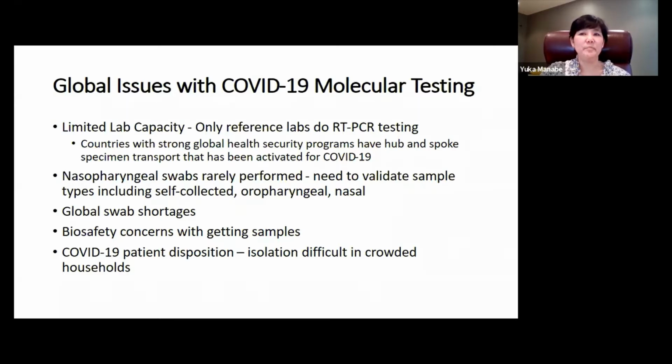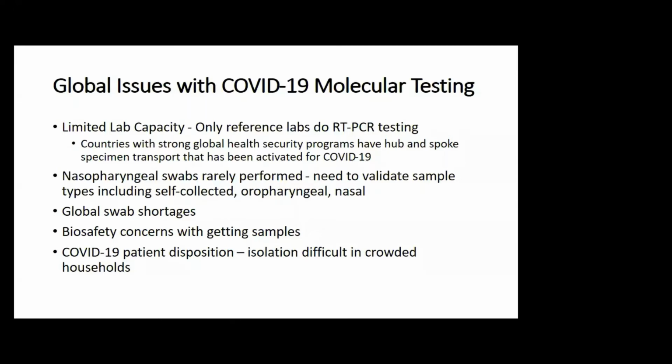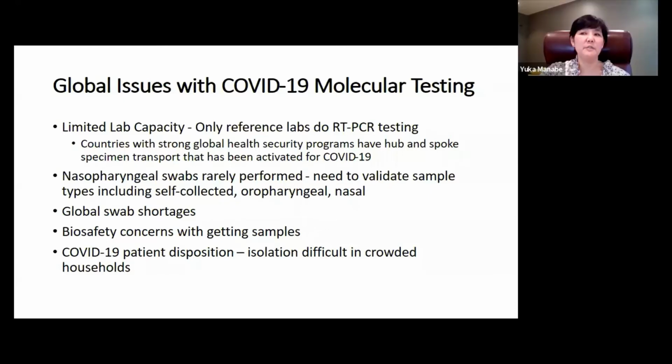Nasopharyngeal swabs are difficult to come by and difficult to perform, with transmission problems. And I think there's a need to validate different sample types, including self-collected oropharyngeal and nasal swabs. And I think this is going to become a problem internationally, and we need to think about how to validate those different swab types. Globally, there are swab shortages, but interestingly, sometimes in resource limited settings or in middle income countries, they're producing their own and they do it efficiently. I would say that because we rely on companies in this country, the swab shortages have been felt perhaps more acutely than you might see in other countries.